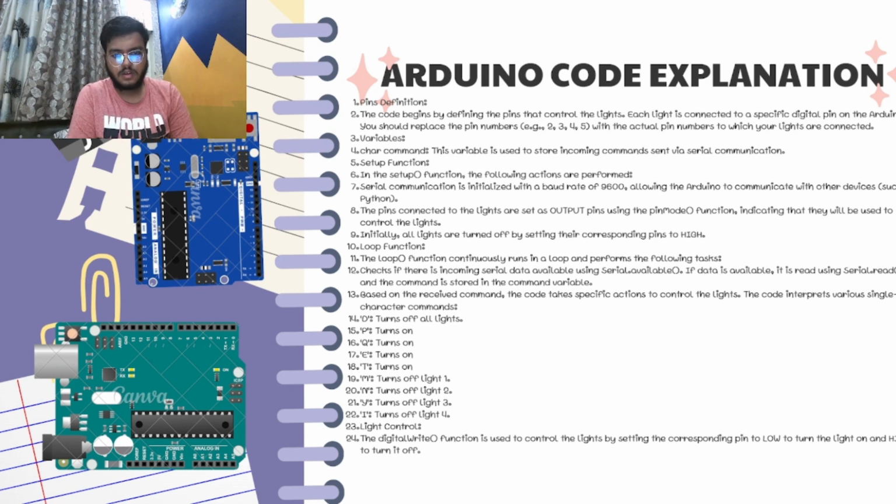Then we have variables. Then we have char command. This variable is used to store the incoming command sent via serial communication. Then we have the setup function. In the setup function, the following actions are performed. The serial communication is initialized with a baud rate of 9600, allowing the Arduino to communicate with other devices such as Python. Then the pins connected are set as output pins using the pinMode function, indicating that they will be used to control the lights. Initially, all lights are turned off by setting their corresponding pins to high.